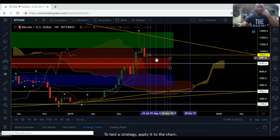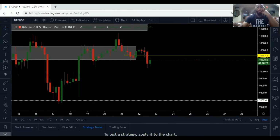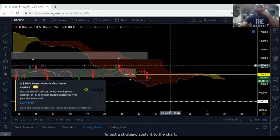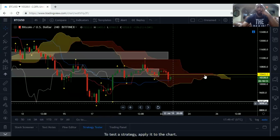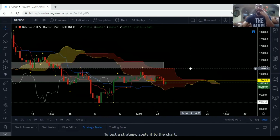It just needs to hold where it's at currently. It needs to hold this level here, hold here, break up, or hold here and then move up to the upside. Give us our double bottom, then move up even higher. But it's hard to say right now what's going to happen.